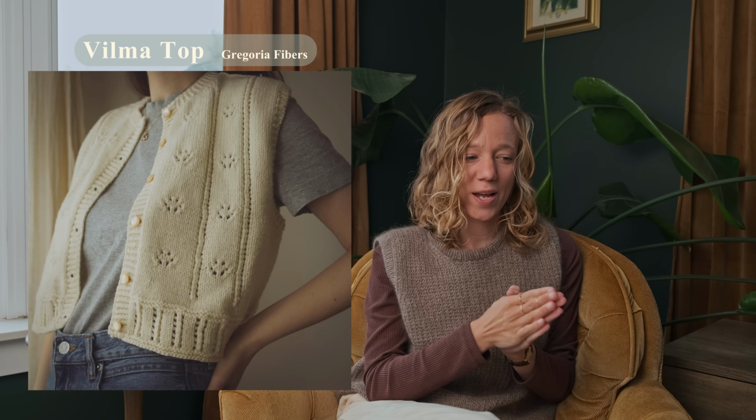The last one that will probably be a cast on for me, and I already talked about this in my considerations. In the considerations I said, I don't know if I just love the idea of it or if I would actually wear it. And so that is the Vilma top by Gregoria Fibers.